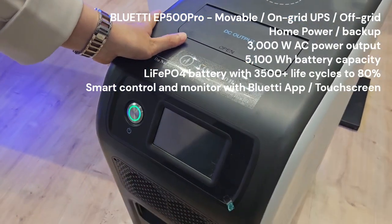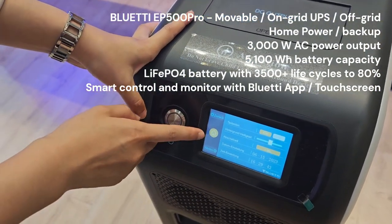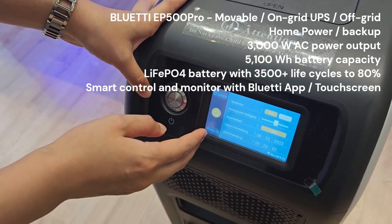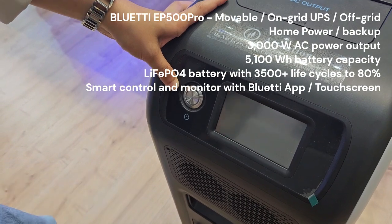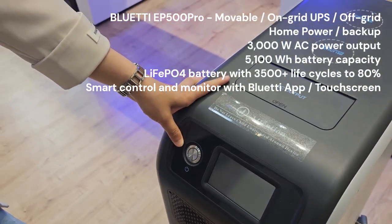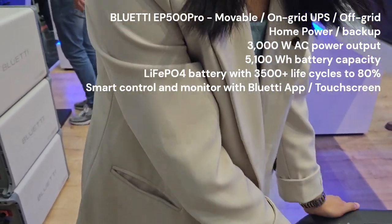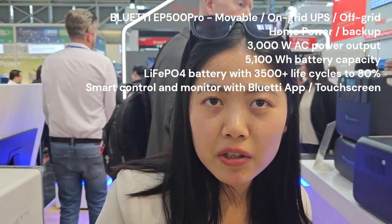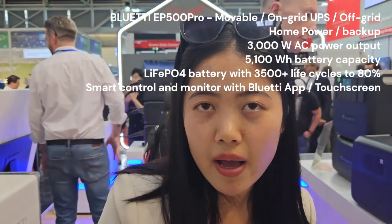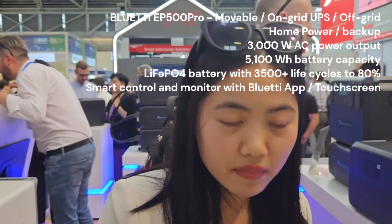And it has a digital screen, right? Yeah, sure. The screen will show everything you need. The capacity is 5 kilowatt hour. All of these systems for household, you can also monitor online, right? Yeah, with an app. We have the BLUETTI smart app. If you download it, you can monitor everything in your app, even control it from far away. Okay.